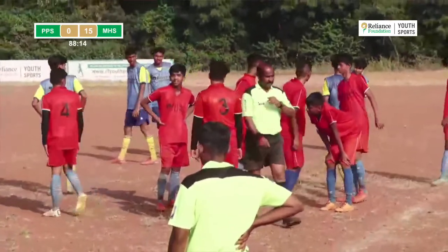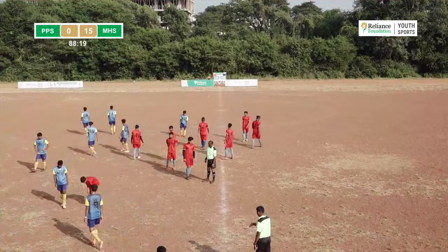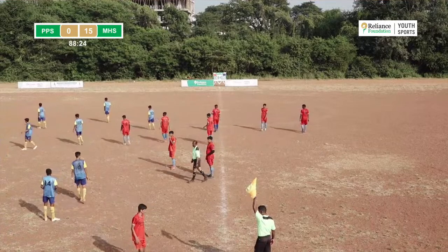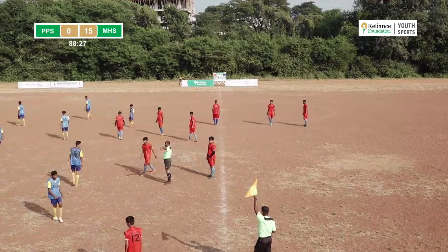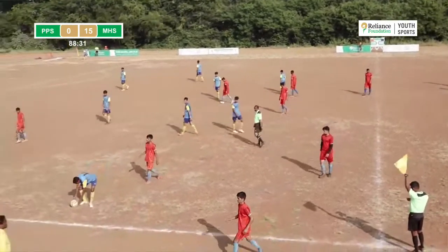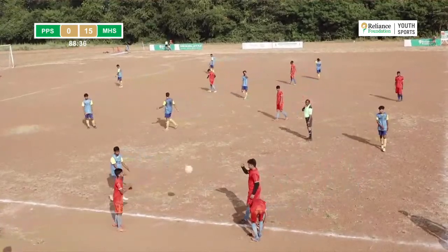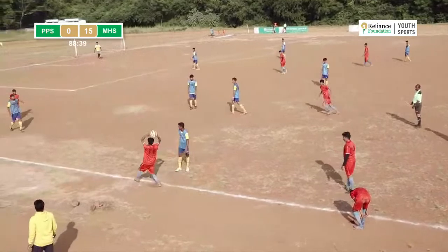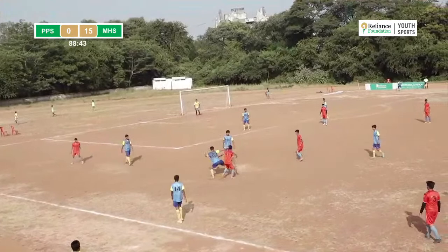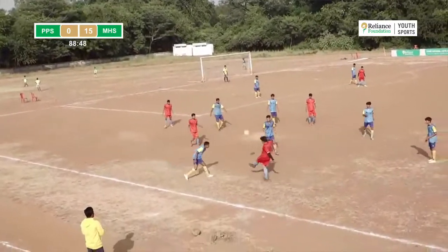I believe now the players have just been told to wait it out for some time. The injured player will be taken care of. The paramedics might be coming on the pitch, and it's a throw. I believe the shin pads of the player came off, and that's where the issue happened. Panhala have got the ball, the play has begun again, and Maharashtra gets the ball back, and the ball goes back from Prem to his teammate, and we start again.